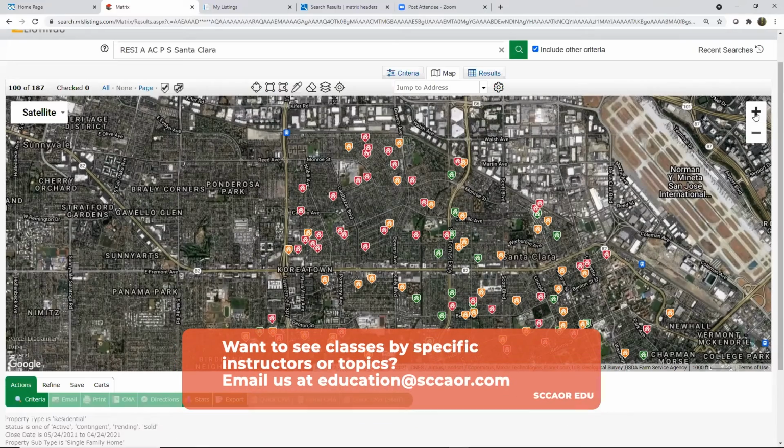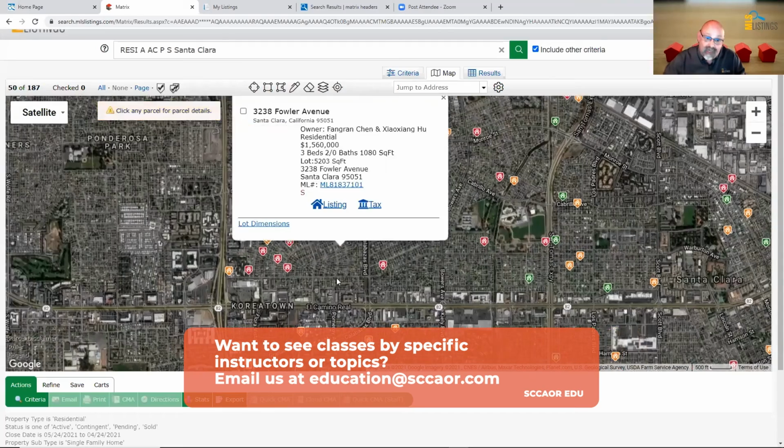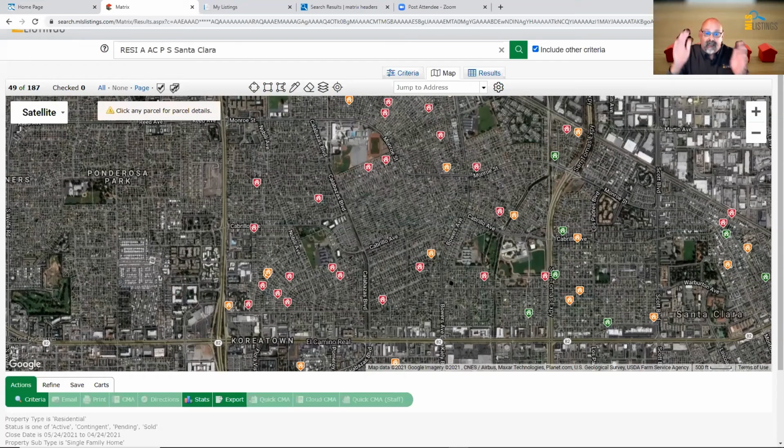Okay, let's go dive into that neighborhood a little more. I want to see, how do these houses that have sold compare to the overall marketplace of Santa Clara? And so what I'm going to do is I'm going to isolate. I'm going to cut these homes out of this map, okay? And that's where we use our trimming tools up here, okay? So let's trim this down.